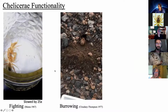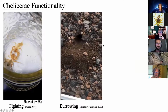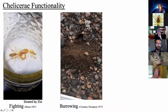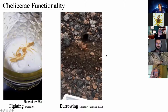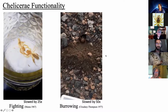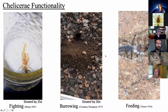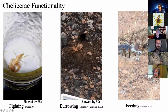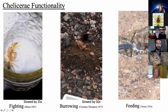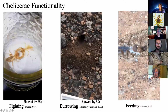And another purpose is for burrowing. So this is footage of a female Eremobatidae constructing her burrow. She uses her chelicerae to move dirt out of her burrow during burrow construction. And this video was also slowed down. And of course, they use their powerful chelicerae for feeding. So this is an Eremobatidae male pulverizing a fly. They pulverize their prey with their chelicerae.